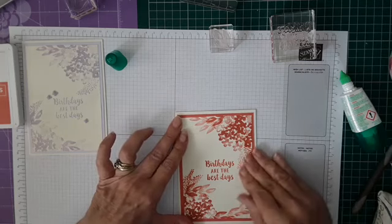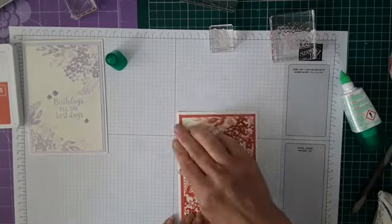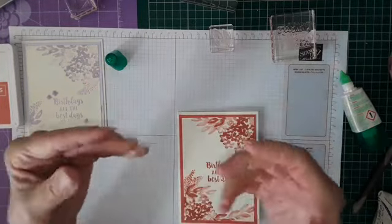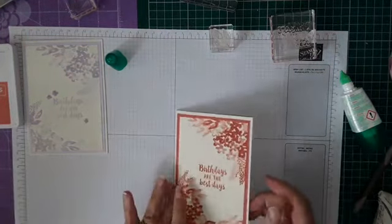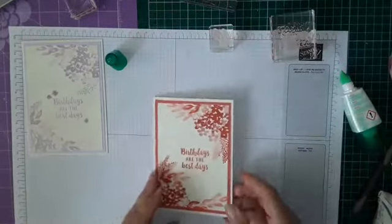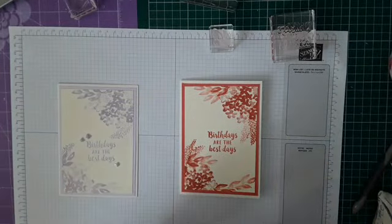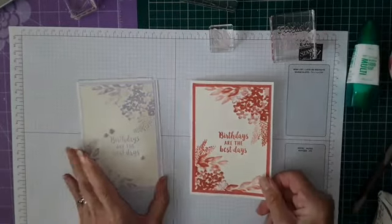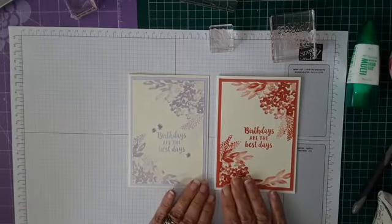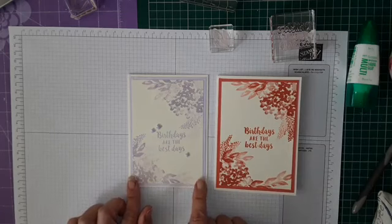I've had some lovely projects in the past where I've done boxes that fold out and they've got little tiers on them and all sorts of things. I've done all of that, but they are a bit complicated and they need a lot of concentration. So those two are the ones we've done today. This one's terracotta tile and this one is purple posy.